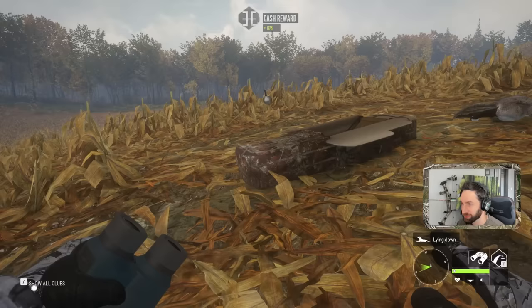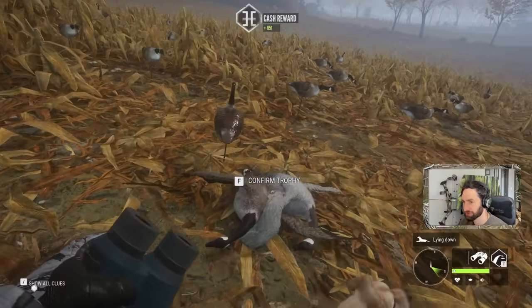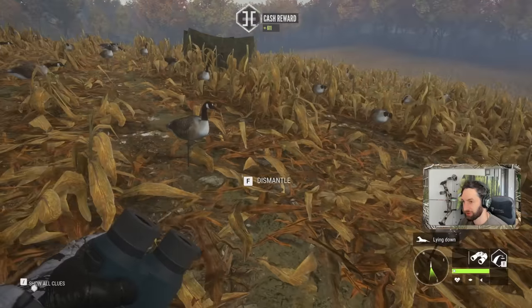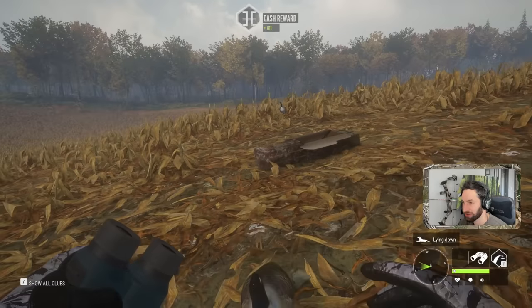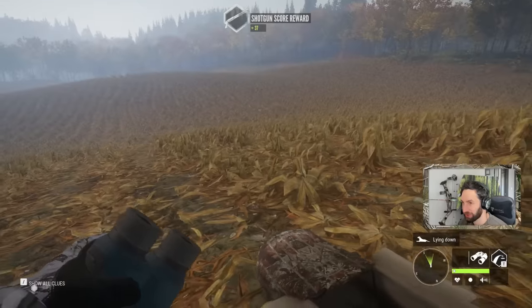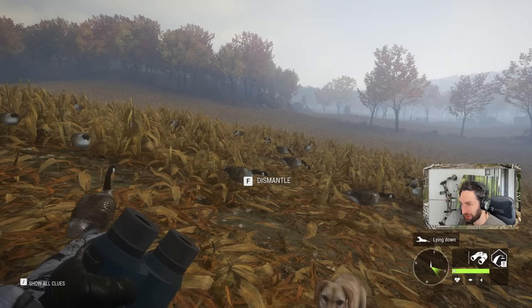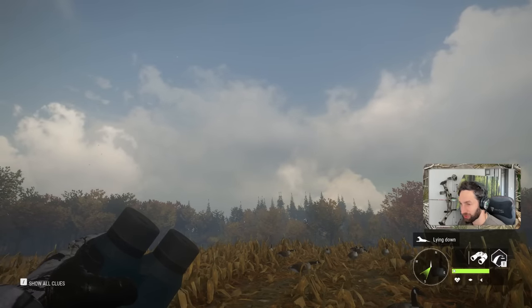There's a female. There's a female. Female. And a female. And I think that should be it for all of our geese. I'm sure there's a couple more that we sailed off somewhere, but for the most part, that is a lot of geese. We ended up getting 13 Canadian geese and I believe 9 quail.